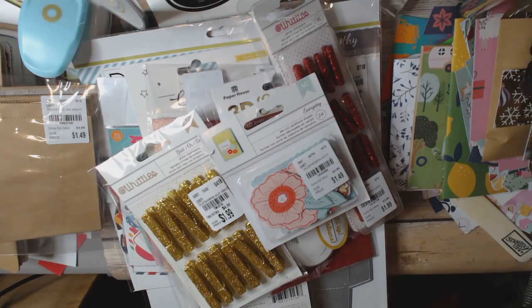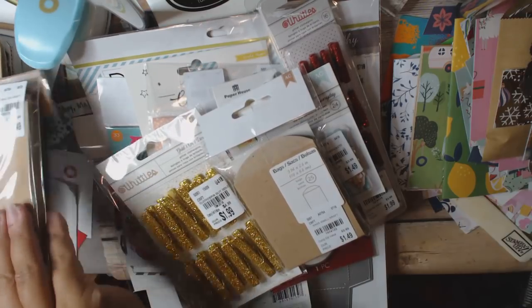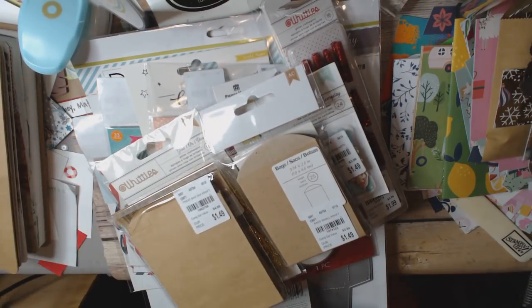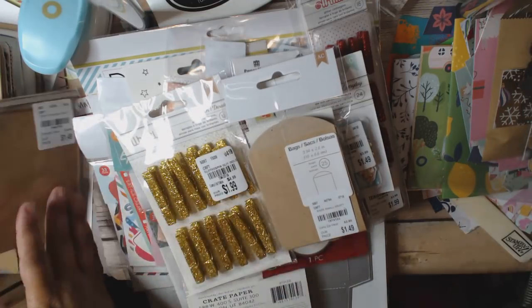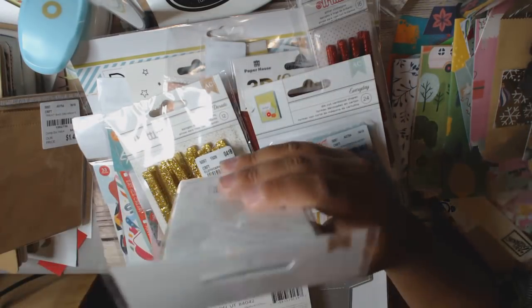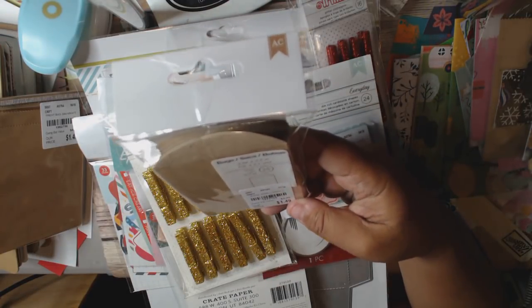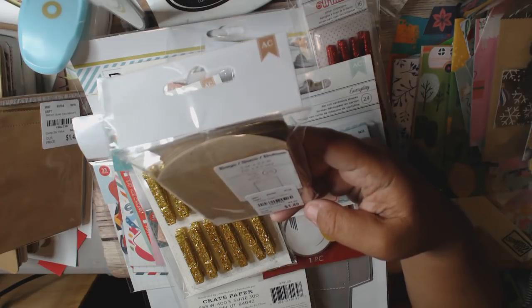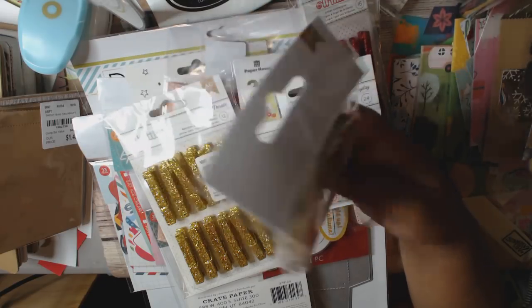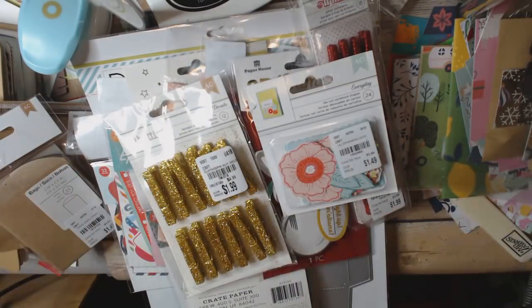And then I got these bigger, little smaller bags. So I had gotten these bags previously last week, and I've actually already used them. I love those sacks so much that I bought these ones. These ones are American Crafts, and they're a little smaller. They're 3.94 by 2.6 inches. They're $1.49, and I just think they're adorable. So definitely can use those in something.